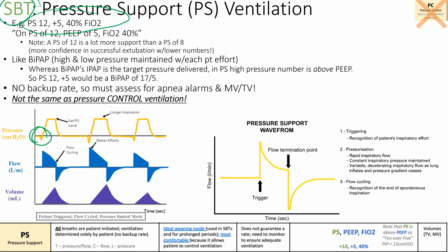Passing this spontaneous breathing trial. One of the things you look at is tidal volumes, right? The tidal volumes are 200, 250, 280. Those aren't great, right? We'd like to see 500, 800. Those are good beefy tidal volumes.